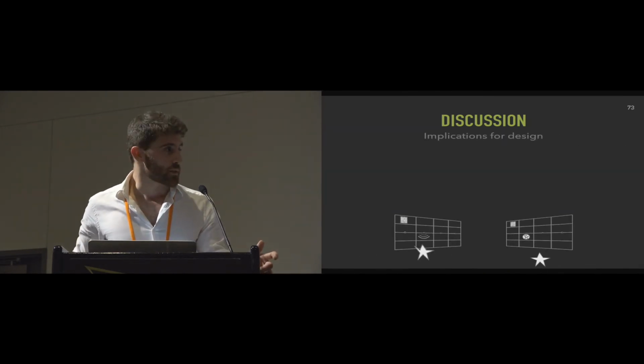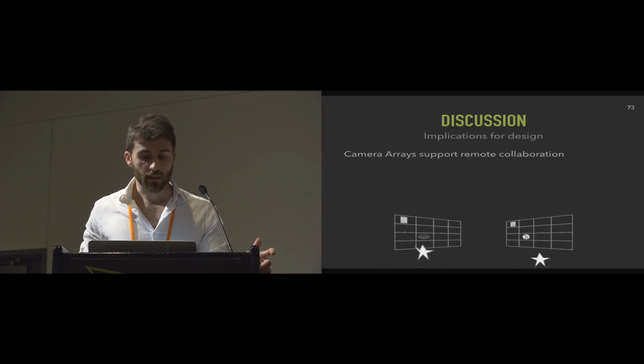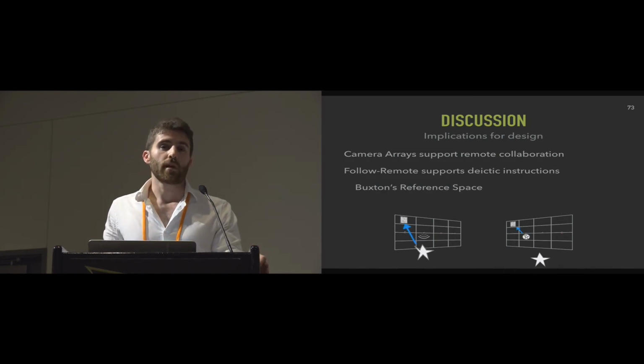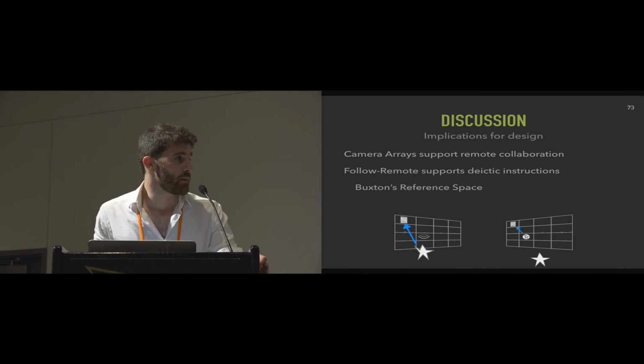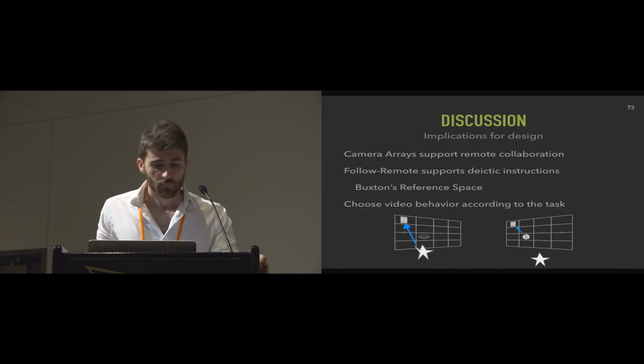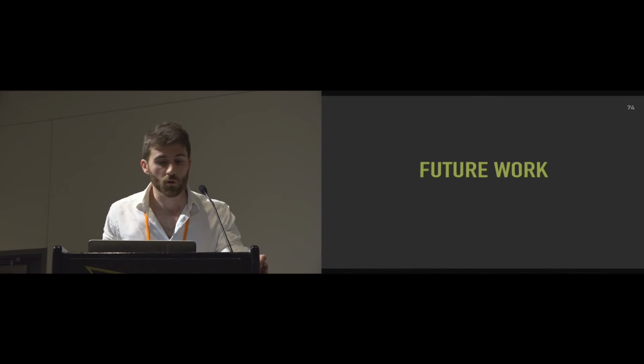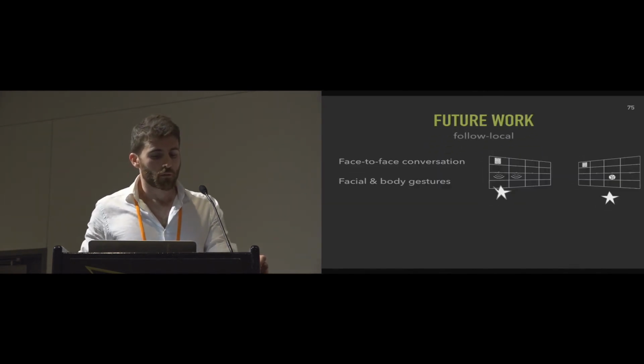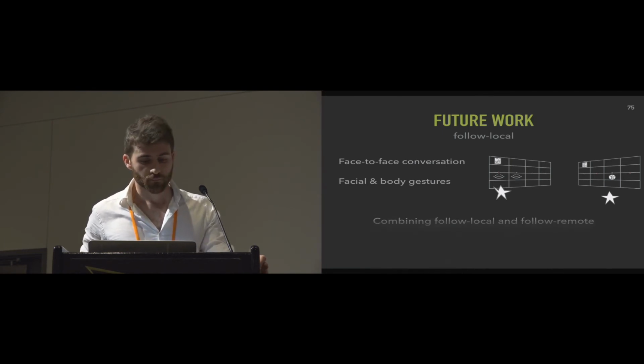So what does this mean for design? Well, first of all, that camera arrays can support remote collaboration, and follow remote better supports deictic instructions because we're creating Buxton's reference space. We think that our users should be able to choose their video behavior according to the task at hand. For future work, we want to explore the role of follow local, which we didn't do so far, but it's better for face-to-face conversation where people have to use facial and body gestures.